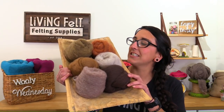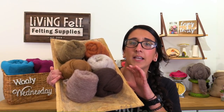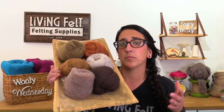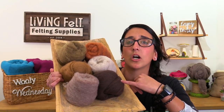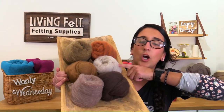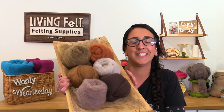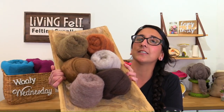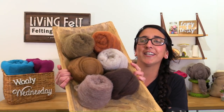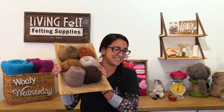On this round of studio packs, we have a variety of colors, and it can vary from round to round. In this one, we've got dark chocolate, cafe au lait, clay, oatmeal, pumpkin spice, and vintage brown. There are fun little colors to do any kind of animals or fur with. Next, Miss Holly is showing you some other fibers.